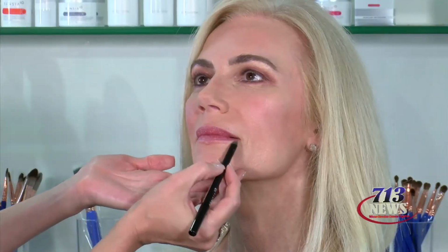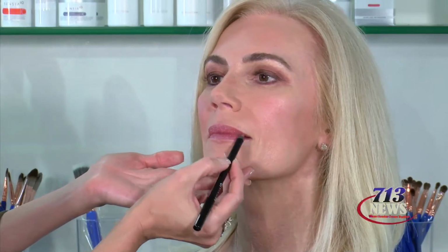Last but not least, we're gonna do a little bit of lips. So my favorite lip liner to use on her is S'mores. It's kind of just a nice pink color, and more in the nude family. I don't overline her lips ever. I like to just keep it soft.